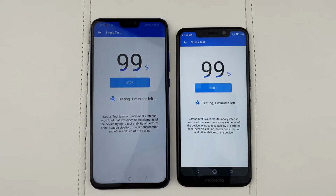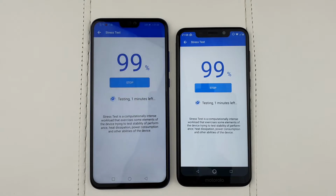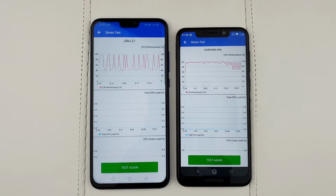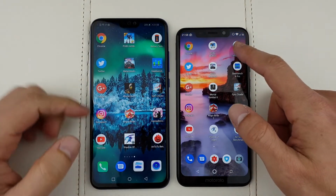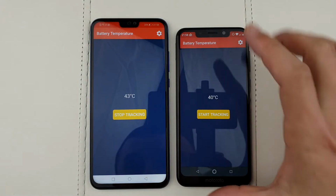Okay guys, so our test is almost over and you can see that the screen dimming is real on the Honor 8X. I guess under pressure at some point, that's what we get, guys. And surprisingly, the Motorola finished the test first, which is supposed to take exactly 15 minutes. But let's see what we're dealing with. First of all, the temperature. How is the temperature going on over here, guys? 40 degrees over here, 43 degrees on the Honor.